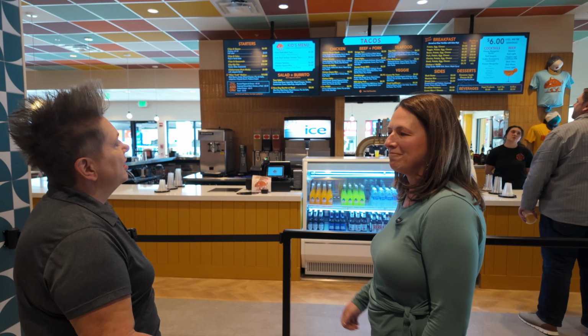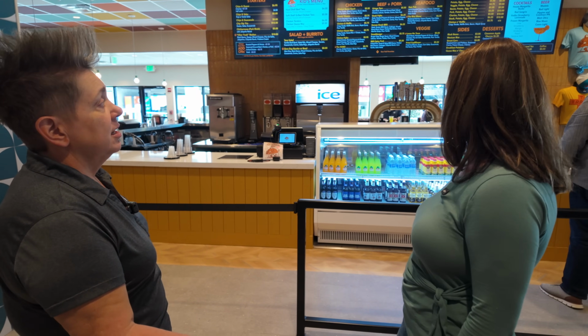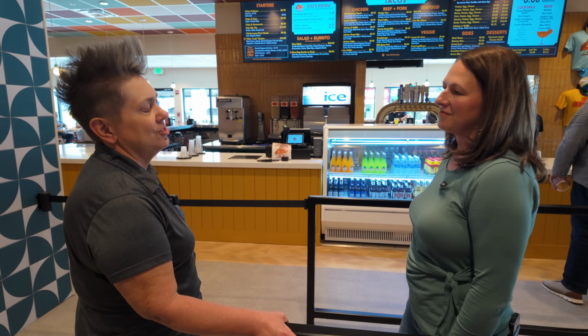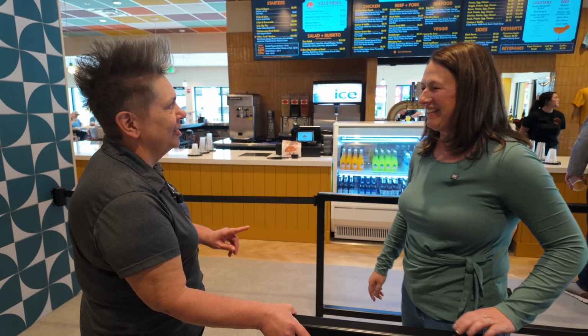What's your favorite taco? My favorite taco is the barbecue spicy pork. It is not super spicy. It's got a little bit of a kick to it, but you've got the crunch of the cabbage and the chipotle ranch and the barbecue. It's really good. I've been eating it every day. I may get sick of it one day, but not yet.